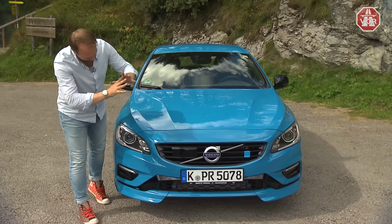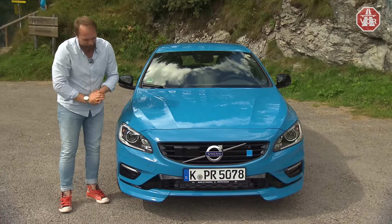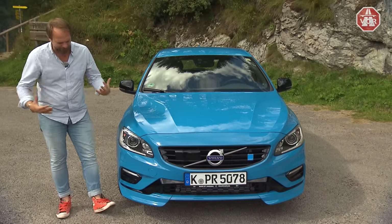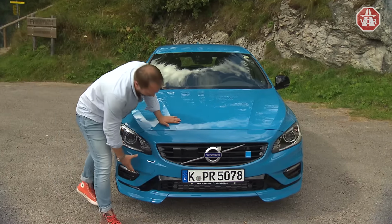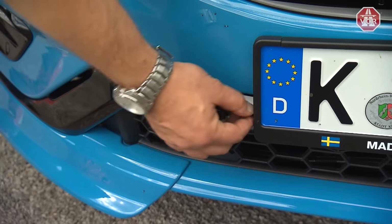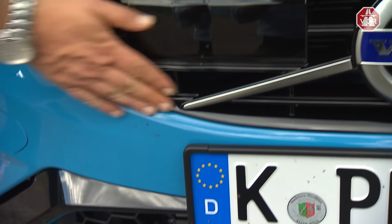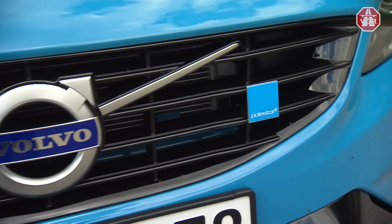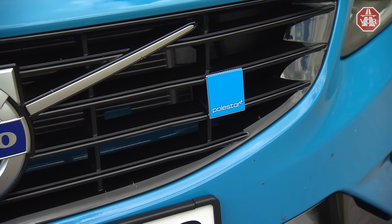Anyway, if we look together at the front, of course, the Polestar version as a performance model is supposed to look more aggressive. And yes, the whole front bumper is shaped in a different way. We have a high glossy black splitter here, and the whole grille is painted in high glossy black as well. On the left side, we got the Polestar logo here.